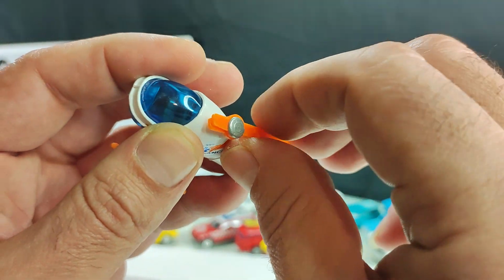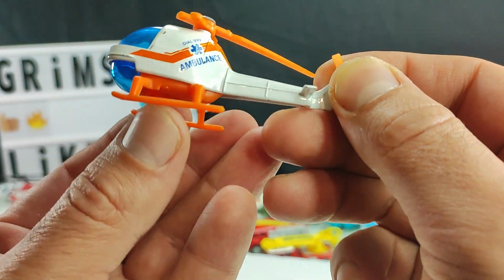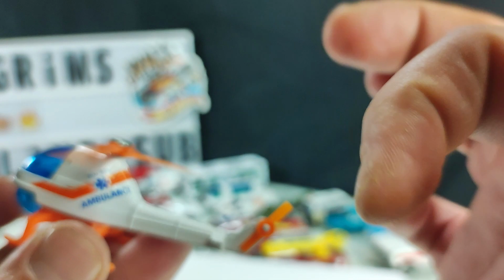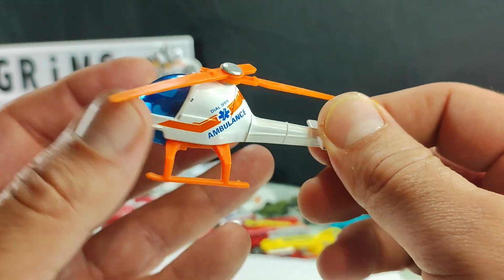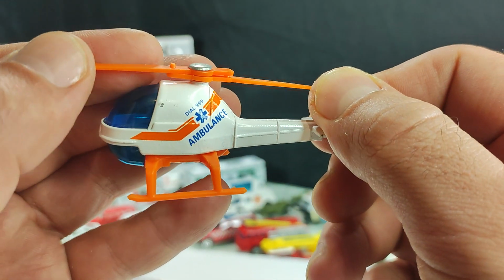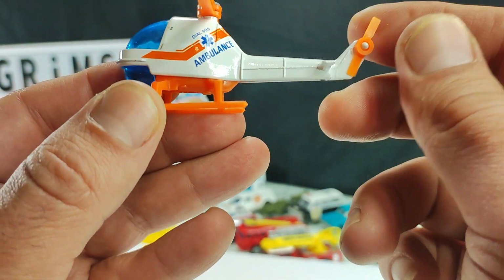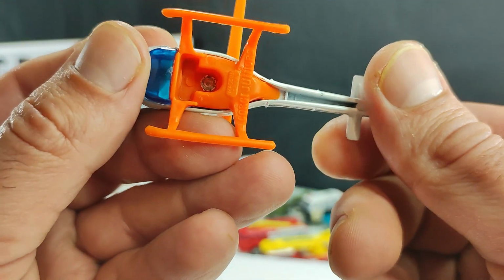So we got another little emergency chopper. Ambulance. Pillars don't really lock together very well like they should. Looks like it was assembled upside down. Definitely was. This top blade is upside down. The peg should fit in the peg underneath. Error. No, it's worth twice as much.